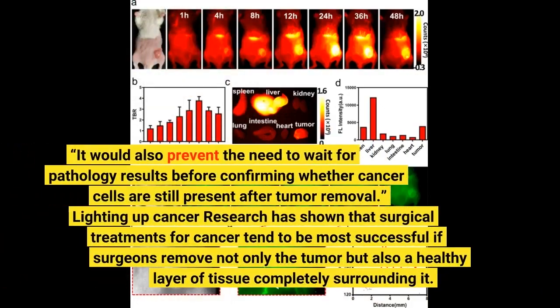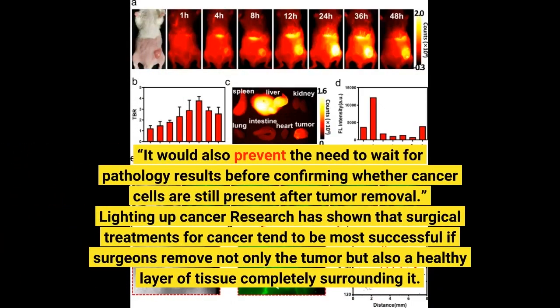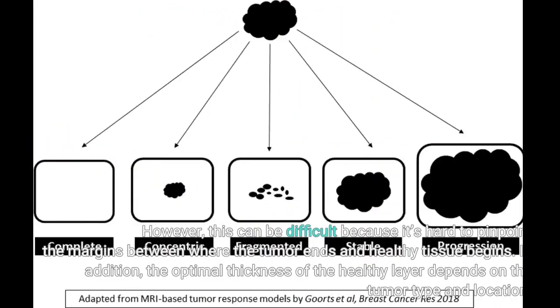It would also prevent the need to wait for pathology results before confirming whether cancer cells are still present after tumor removal. Lighting up cancer: research has shown that surgical treatments for cancer tend to be most successful if surgeons remove not only the tumor but also a healthy layer of tissue around it. However, this can be difficult because it's hard to pinpoint the margins between where the tumor ends and healthy tissue begins. In addition, the optimal thickness of the healthy layer depends on the tumor type and location.